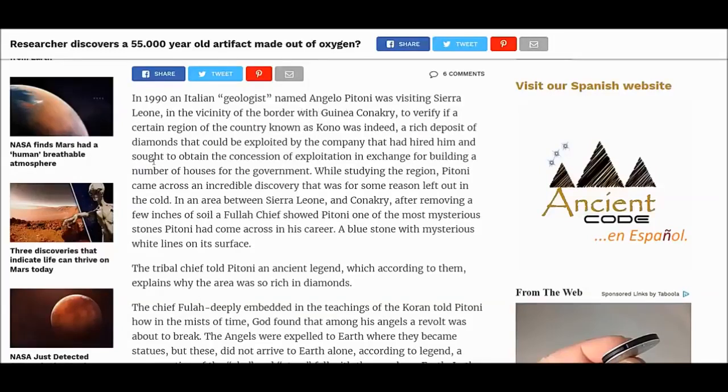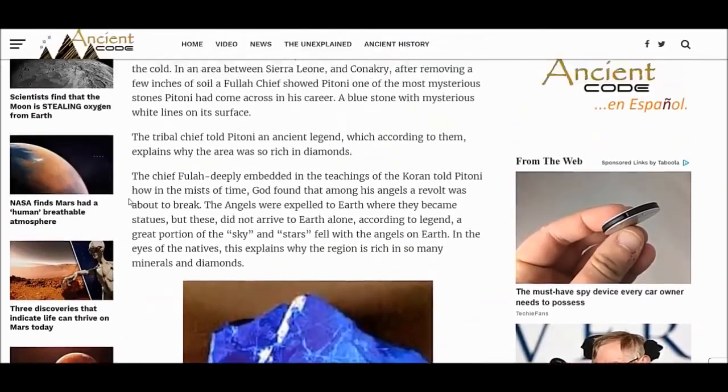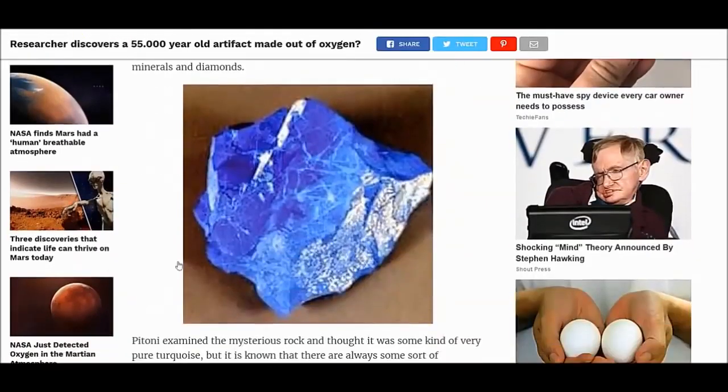named Angelo Patonno was visiting Sierra Leone in the vicinity of the border of Guinea-Conakry to verify if a certain region of the country known as Kono was indeed rich deposit of diamonds. So you see, blah, blah, blah, on and on they go. And then they go on to the story where they found this. And this is called the Sky Stone.